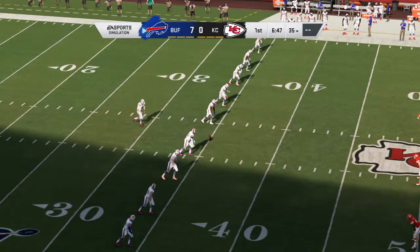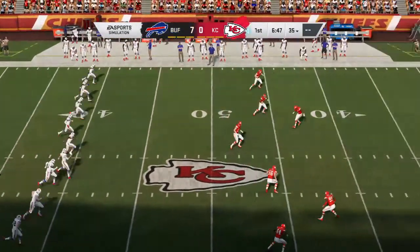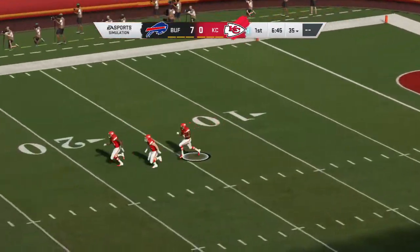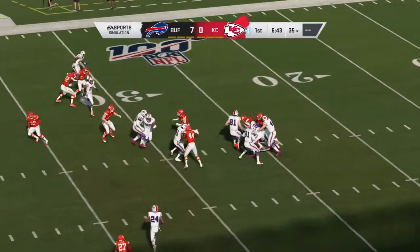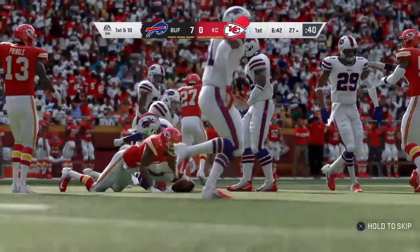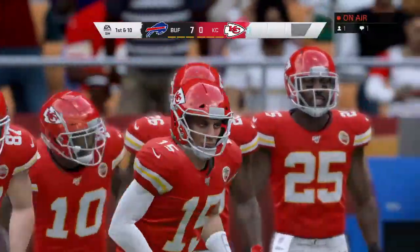Hauschka now to send this one away following the score. This is fielded at the 2, and he'll take this across the 25, a couple extra yards up to the 27-yard line.